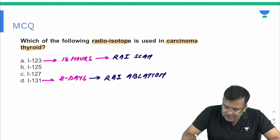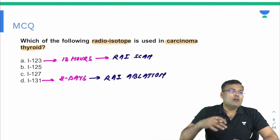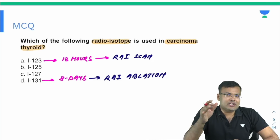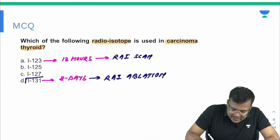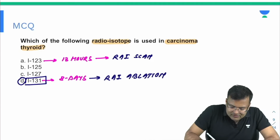Radioactive iodine ablation. So for carcinoma thyroid, to prevent recurrence, especially in follicular and papillary, we are using radioactive iodine ablation. So which one is used? It's the radioactive iodine ablation. For that we are using iodine 131. So the correct answer for this question is D.